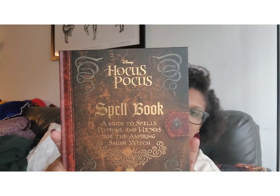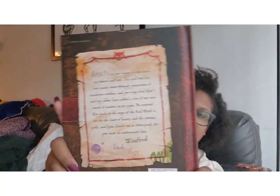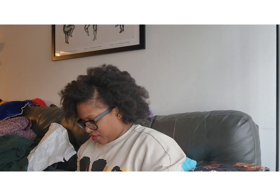But the first book I got, I actually thought it was just a funny spell book from the movie Hocus Pocus, but it's actually a cookbook, which made it 100 times better. And there's a little letter on the back, but one of them was a soup, and I can't go through all of it. Let me see the first one. These pictures are pretty cool though. Look at that picture.